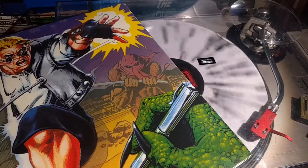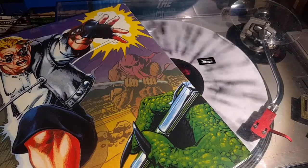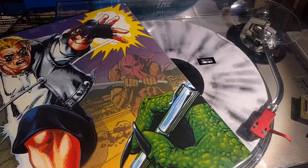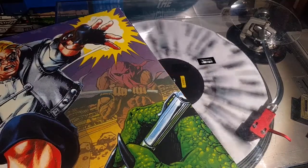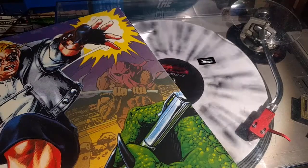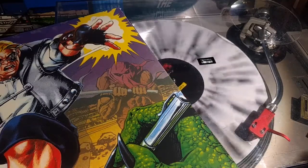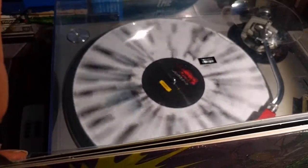What I really like about this is they took off the sharpness. It doesn't have quite that nasally sharpness. This sounds really nice. Yeah, I'm totally loving this right now. I'm gonna go ahead and open the side B because I'm really happy with this. I should say side C and D. Yeah, this sounds terrific.